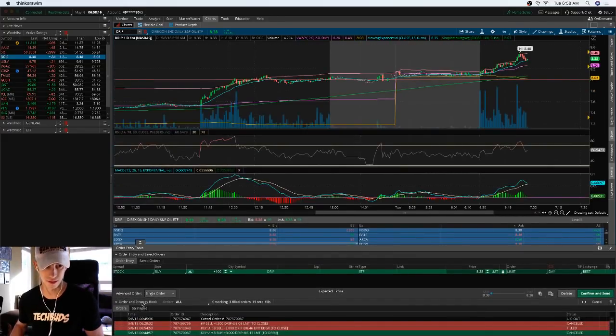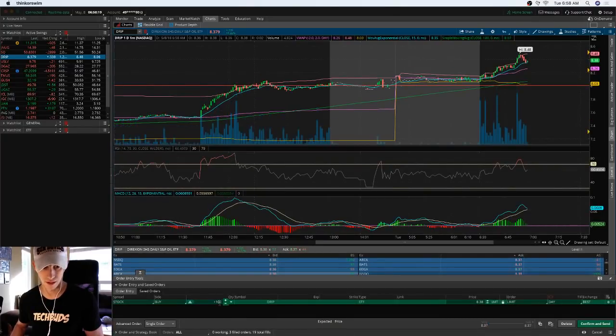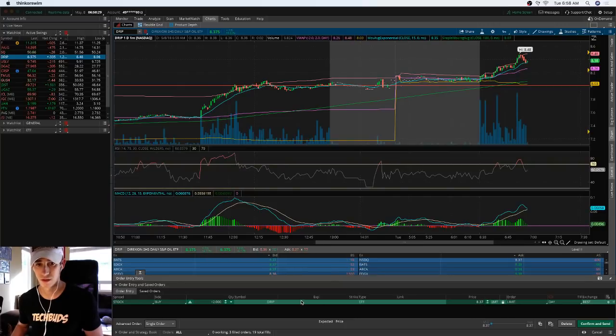So let's do this. Let's see if we can get back in this. So buy. I'm going to go in with a little bit of a smaller position, so 2,000 shares. Let's give it 1 second. Let's just make sure. I'm going to see if we can break back above 840, as that might be a resistance.